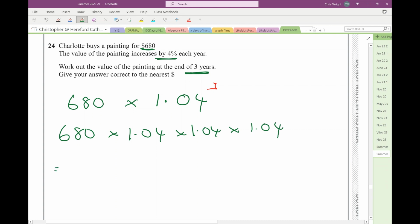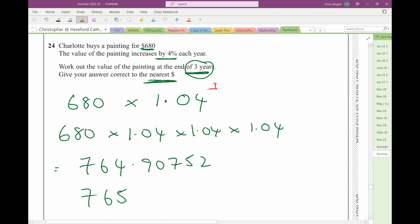680 times 1.04 to the power of 3 gives me an answer of 764.90752. Work out the value at the end of the 3 years. Give your answer correct to the nearest dollar. 764 or 765? 765, because it's going to round up.